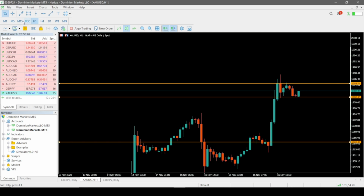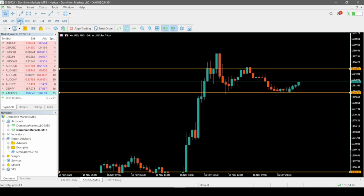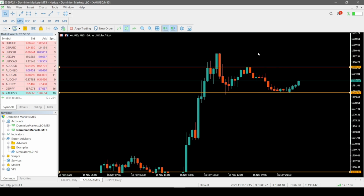Drop it down to the 5-minute time frame, and what we can see is we have this new range on the 5-minute time frame. Looking at the 15-minute time frame, we have a 15-minute support around 1980.400, and we have this 15-minute resistance around 1985.300. We have another 15-minute resistance, and when we measure this area, this is roughly around a 27 pip range.